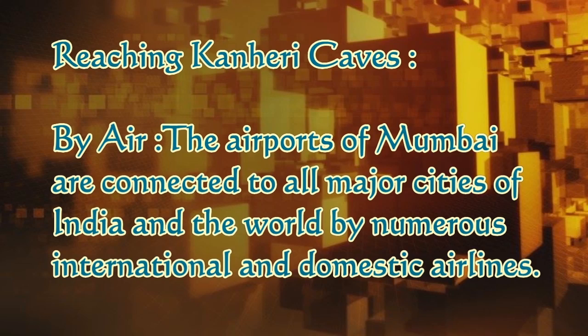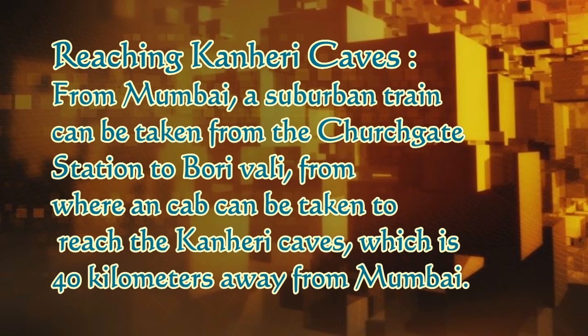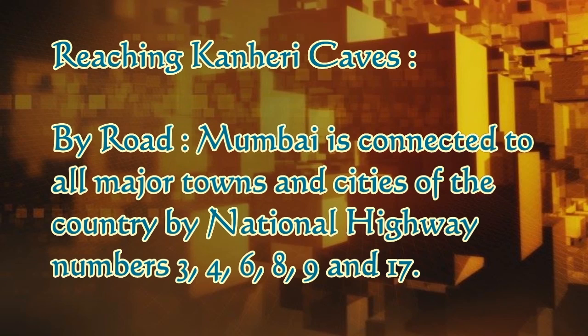Reaching Kanheri Caves, by air, the airports of Mumbai are connected to all major cities of India, and the world by numerous international and domestic airlines. By railway, the city of Mumbai is connected to the rest of India, by central and western railway lines. From Mumbai, a suburban train can be taken from the Churchgate station to Borivali, from where a cab can be taken to reach the Kanheri Caves, which is 40 kilometers away from Mumbai. By road, Mumbai is connected to all major towns and cities of the country by National Highway numbers 3, 4, 6, 8, 9 and 17.